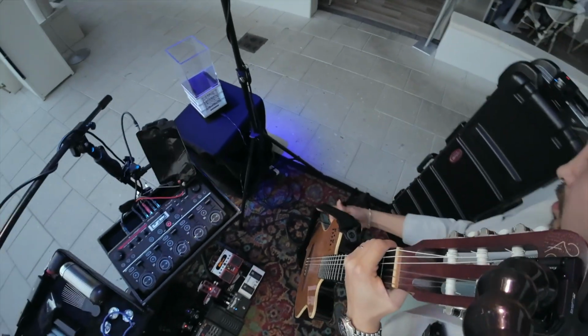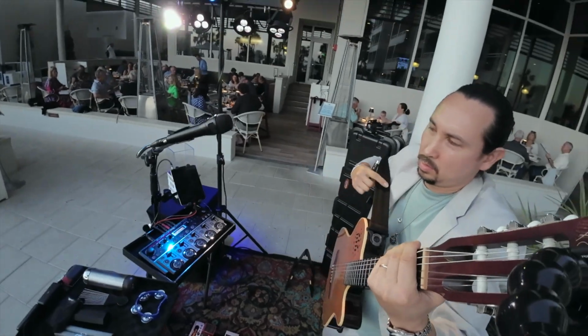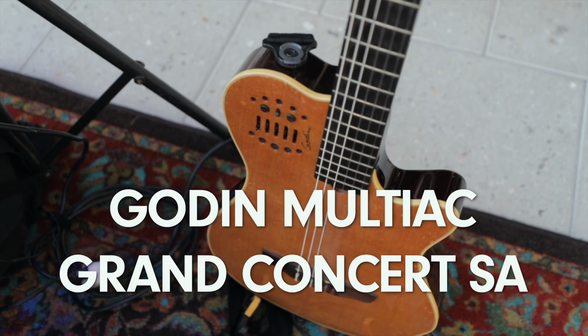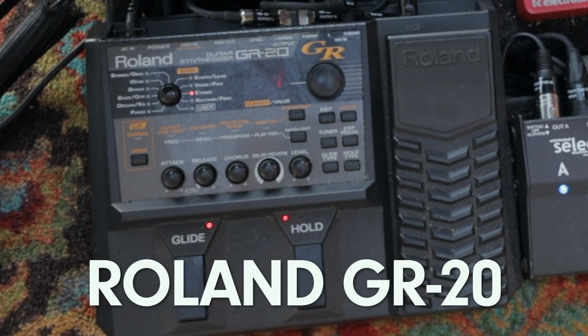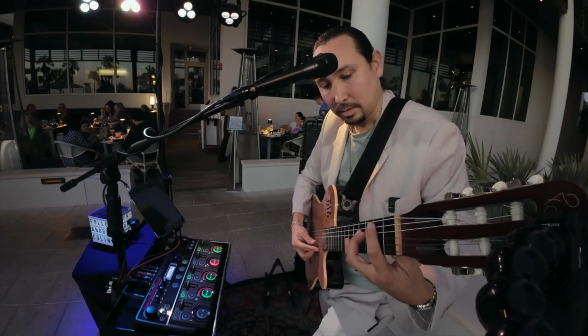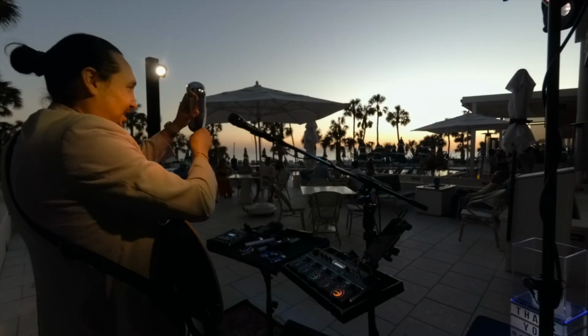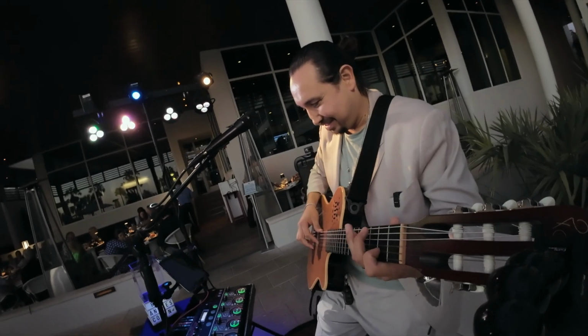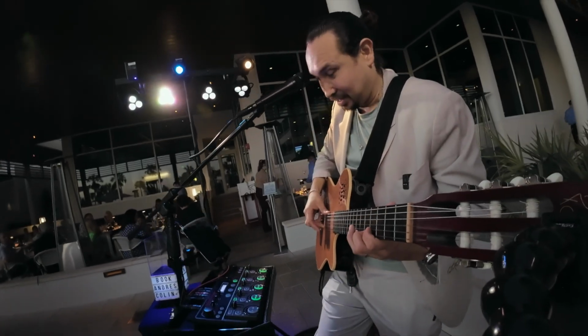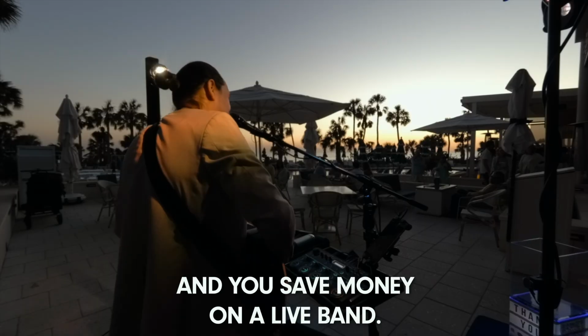However, I went the extra mile and I got myself an acoustic electric synthesizer guitar made by a Canadian brand, Godin. This has worked great for me because in my show, I connect to a synthesizer pedal before going into a loop station. And basically by combining this technology, I'm able to build a whole song from scratch and sound like a band. That's how you build a song from scratch. And you save money on a live band.